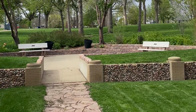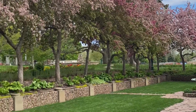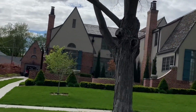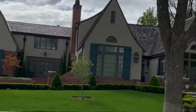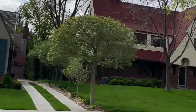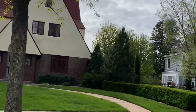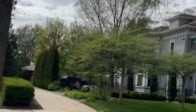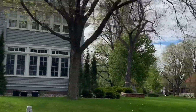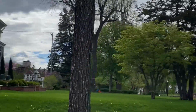All right, are you ready to go take a tour of some of the homes in this historical neighborhood? You are going to absolutely love all of the variety. Check out this beautiful home. This is one of my favorites. There's so many different styles. There's a variety of craftsmen. There are colonials. There's Spanish homes, some of them dating from the early 1900s. They have so much charm and so much character.